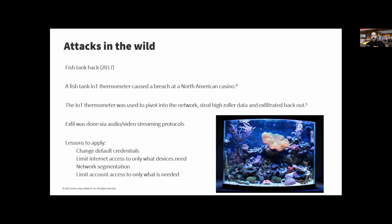Put it on a separate VLAN or subnet. So at least it sticks out. VLAN, of course, is not security, but it's still good for monitoring to say, this has no reason to be talking to anything else. So any alerts should stick out. Again, segmenting the network. I'm going to be a broken record, right? If you do that, things are going to be better. And then again, limit only to what is needed. Why was this able to pivot throughout the network? Doesn't make much sense.